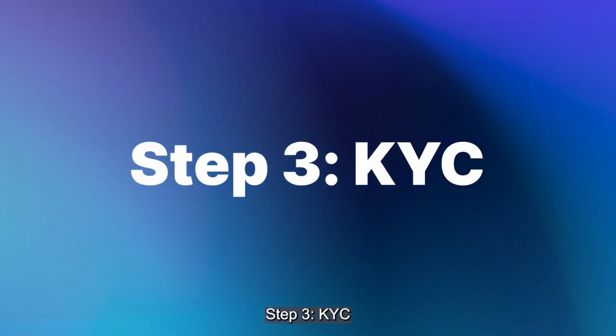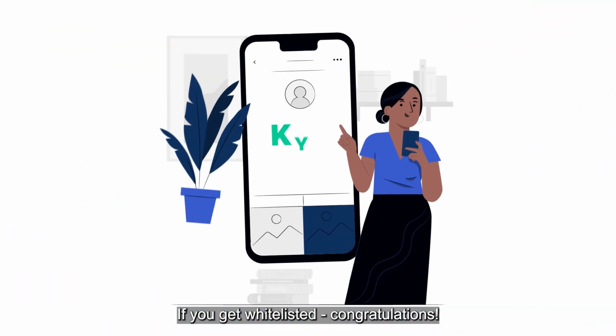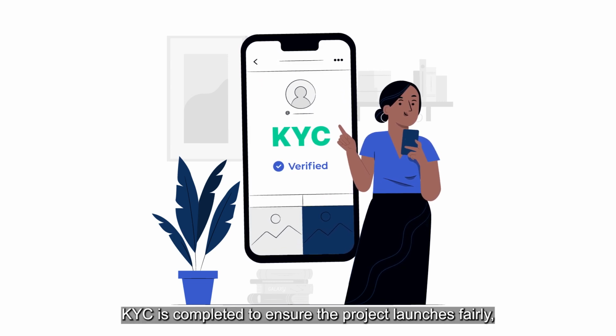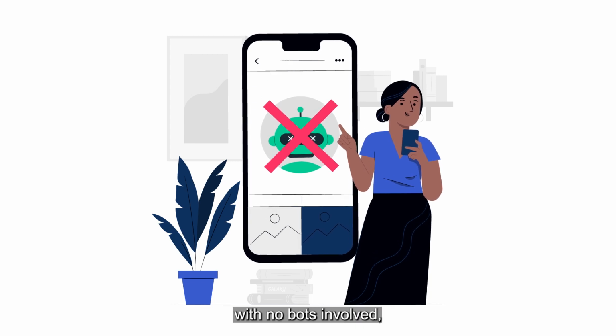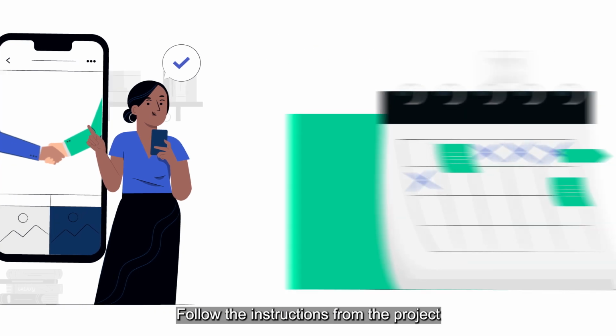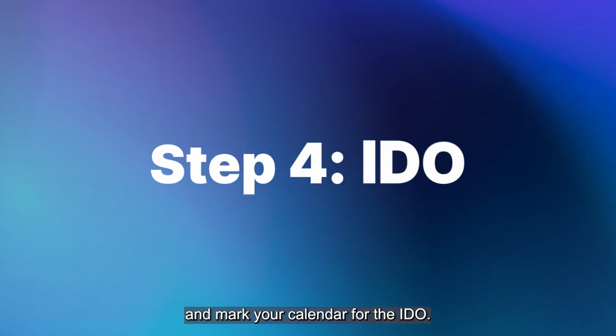Step 3. KYC. If you get whitelisted, congratulations! The next step is some quick KYC. KYC is completed to ensure the project launches fairly, with no bots involved, and to ensure compliance with regional regulation. Follow the instructions from the project and mark your calendar for the IDO.